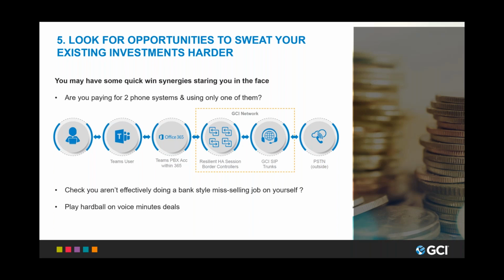Another thing to think about where you might actually be paying for the same thing multiple times and almost doing a bank style mis-selling job on yourself. I mean, there were all the huge stories of banks getting us to pay for premium bank accounts with bundled in services that we didn't need because we were already paying for a similar service somewhere else, already had it. Well, there is a risk here that you might be doing something similar yourself. So again, things like Office 365 come with lots of other services built within them. So things like security technology, for example, are you paying for security services and also licensing Office 365, which might actually provide the same sort of service capability for you? Don't pay for it twice.